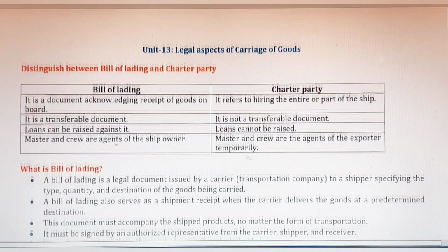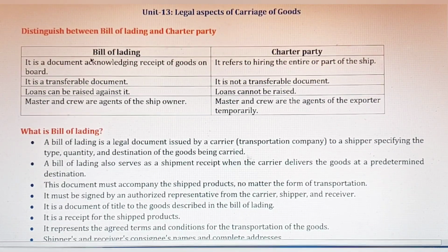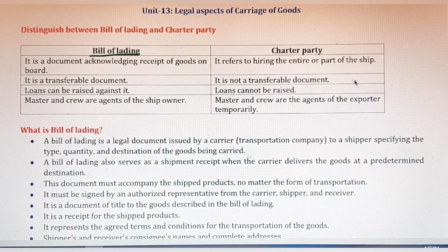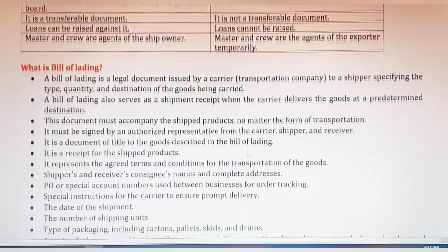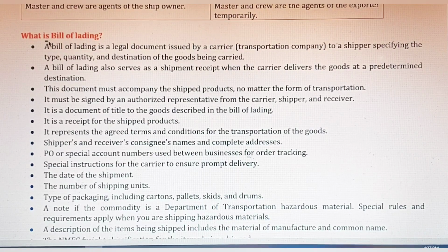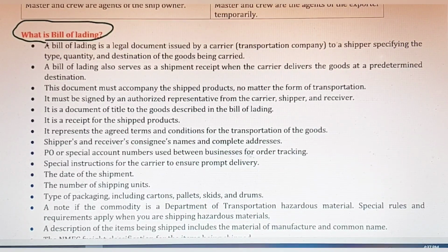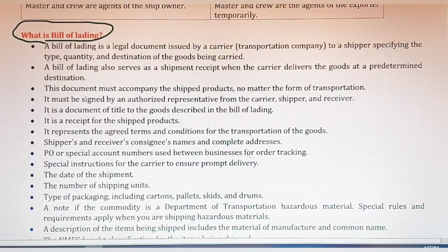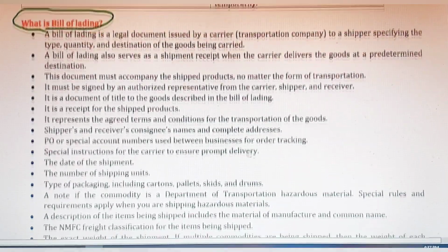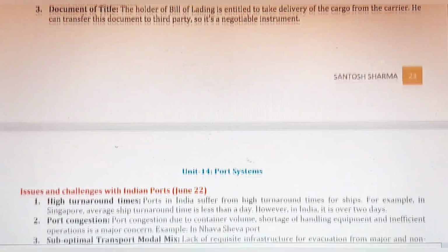The next unit is unit 13, the legal aspects of the carriage of goods. The first question is on the difference between bill of lading and charter party. I have also explained this concept in my previous video. Then you should know what this bill of lading is, one of the most important documents in international trade. And I will request all the students to collect as much information as you can about bill of lading, its main functions, very important one.